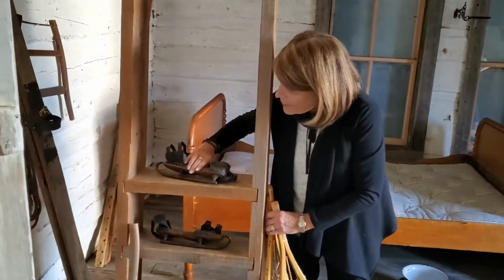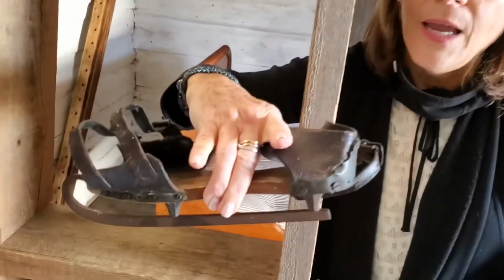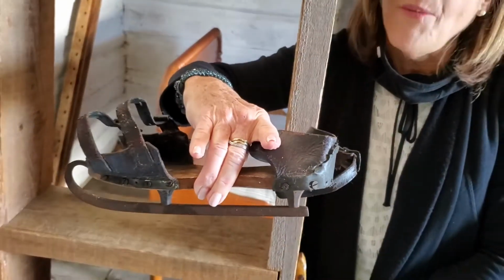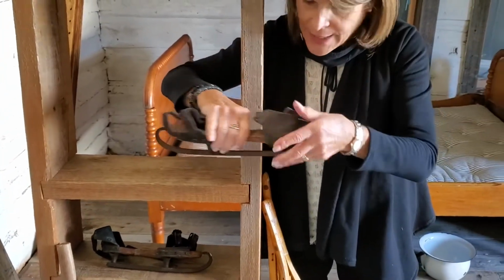Also, ice skates, if you're going to be on the frozen bay. And, of course, you just strap in. They didn't come in sizes. You had to just use the straps to strap your foot in for the right size.